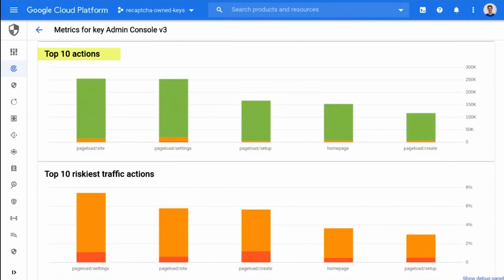Top 10 actions is a view of the number of requests, but instead of separated by date, they're separated by action. Actions are defined by the user when they instrument their site, particularly to be able to analyze this data separately from other actions. For example, you might want to tell apart the traffic from the home page rather than the payment page. Top 10 risky actions is when actions are being sorted by percentage of risky traffic.